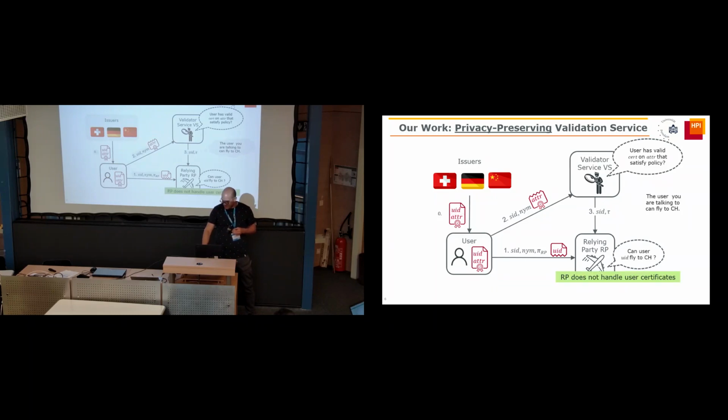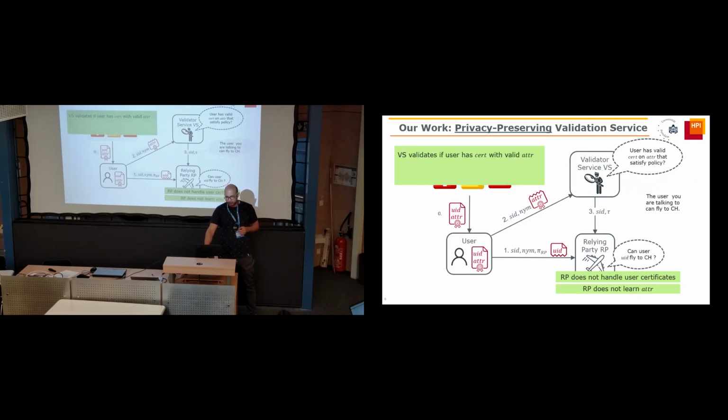More specifically, the relying party does not handle the user certificates or learn about the attributes. This is all outsourced to the validator service, which ensures the user has a correct certificate with policy passing attributes. But in our model, the validator does not receive the user certificate, but more abstractly, some proof of possession of attributes that is unusable across different sessions. And this way, our model can provide impersonation resistance.